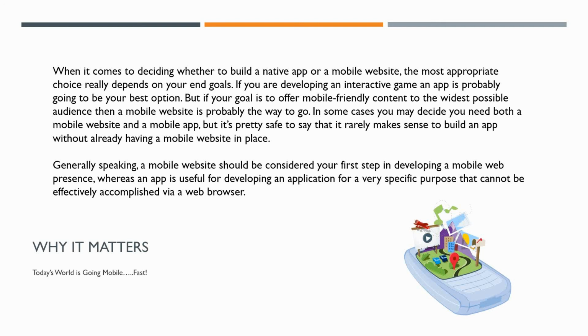So when it comes down to mobile site versus mobile app, our push is to get you going mobile, to get you going into the mobile website, and get it going fast.